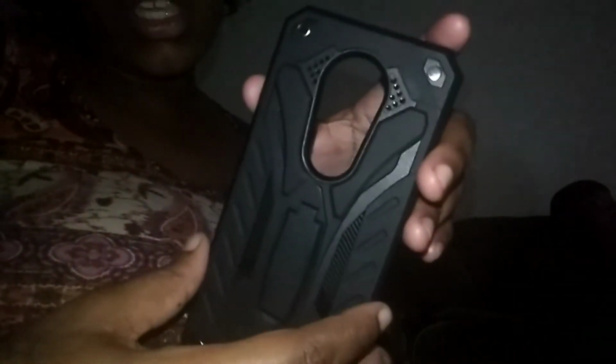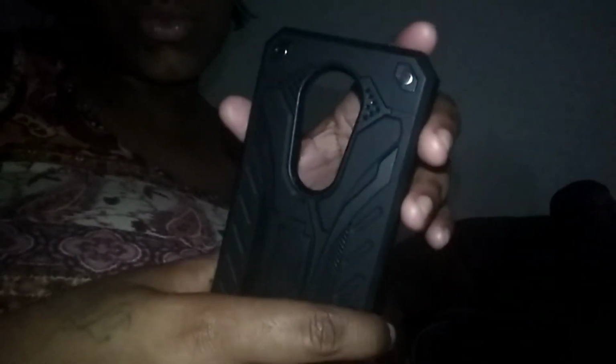The back, where the kickstand and everything else is on the back, and the design. The camera and the fingerprint unlock system that I hardly ever use. I used it once, that was it. And the inside, that's it.